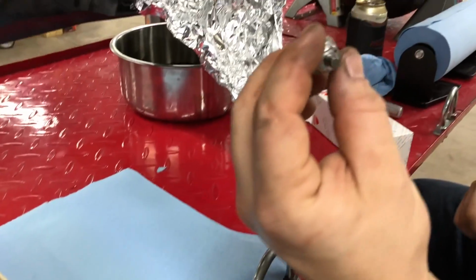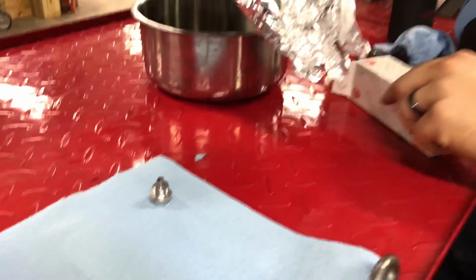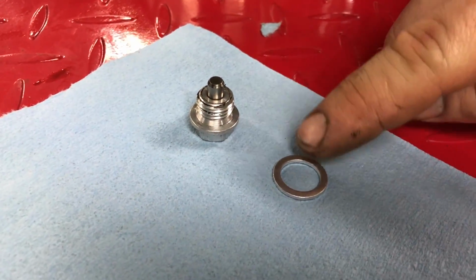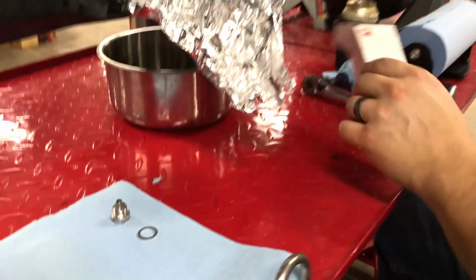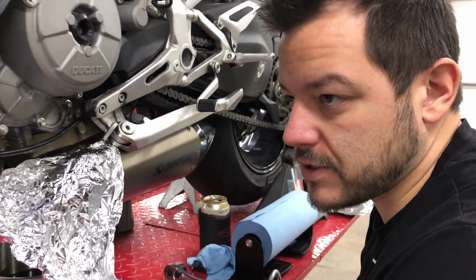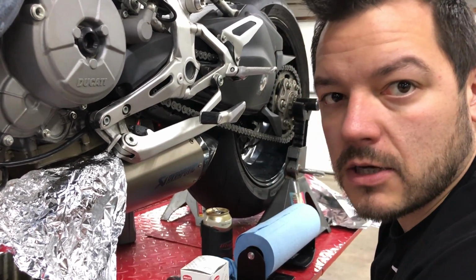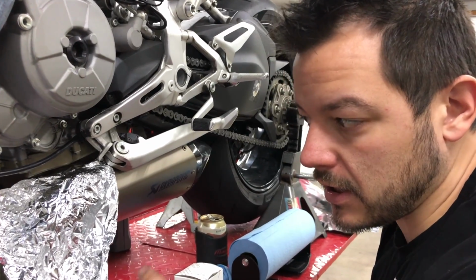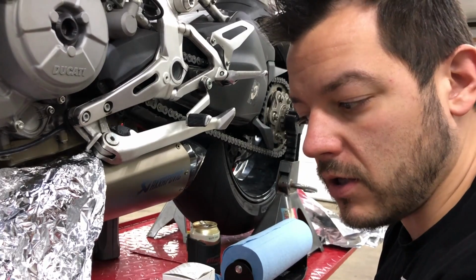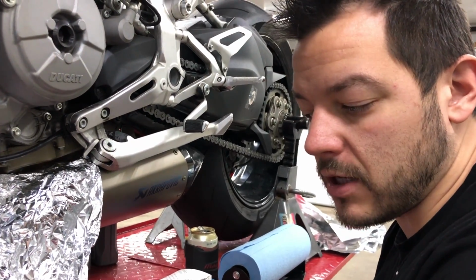Now what I plan on doing is putting the new crush washer on that drain plug. Make sure all surfaces are completely clean. You can see I cleaned the seat where that goes. Now, just like with the 959, they recommend you put sealant on the drain plug and I don't. All the surfaces are 100% clean. The oil pan surface has to be clean as well, and you torque this down to the proper specs and the crush washer will do its job.